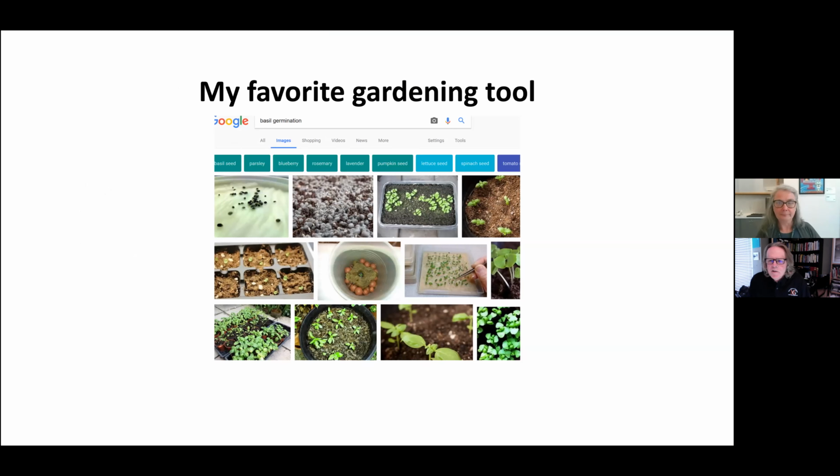When in doubt, just look it up. Okay, I know we got a question here. You wanna take it now? This is from Anne. She's asking, does it matter which tomato from an individual plant that you save seeds from?